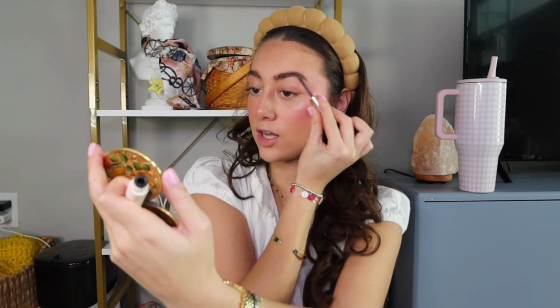Along with the repurchases is the Rare Beauty eyebrow gel. Rare Beauty just kills the eyebrow game, honestly. It's my favorite eyebrow gel I've ever tried. I haven't tried anything compared to it.